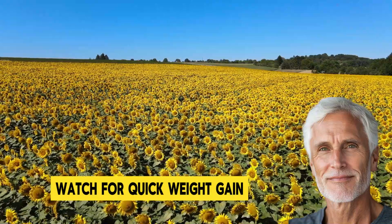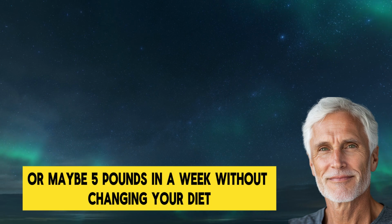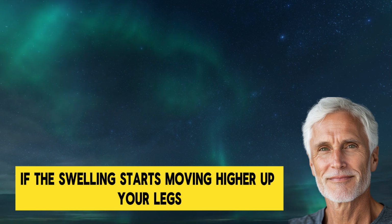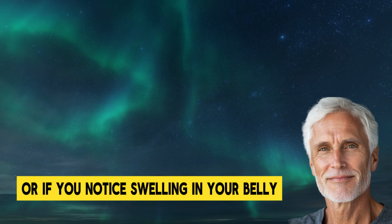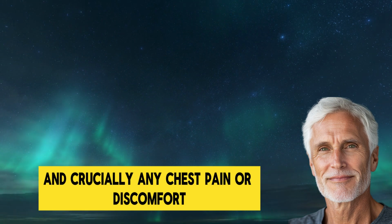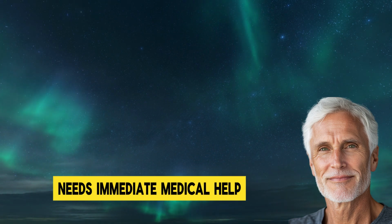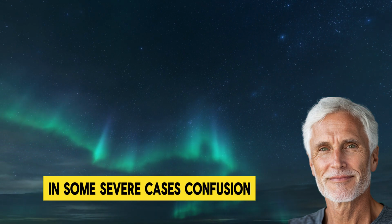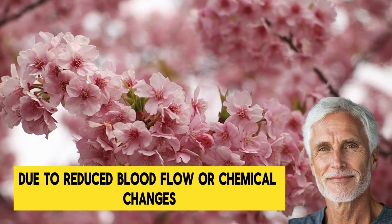Also watch for quick weight gain. Gaining several pounds in just a day or two, or maybe 5 pounds in a week without changing your diet, often signals rapid fluid retention. Pay attention if the swelling starts moving higher up your legs towards your thighs, or if you notice swelling in your belly, hands, or face too, as this suggests more widespread fluid overload. And crucially, any chest pain or discomfort accompanying the leg swelling needs immediate medical help, as it could indicate a heart attack or severe heart strain. Finally, in some severe cases, confusion or fuzzy thinking can occur due to reduced blood flow or chemical changes.